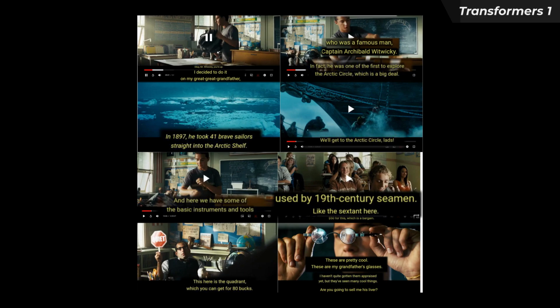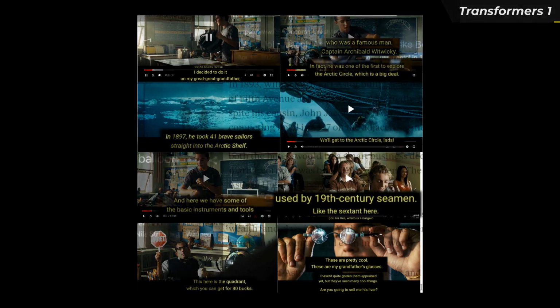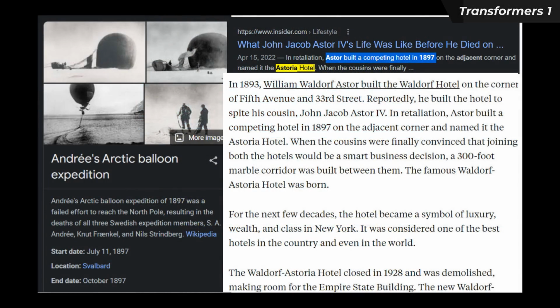With those 2 points in mind the symbolism becomes likely that of the proto-Mossad/CIA feud that was going on at the time tied to the Astor family. 1897 is when Astor built his famous hotel tied to early blackmailing. It's also when a failed attempt to get to the Arctic by balloon happened. I've gone over this feud in several posts.